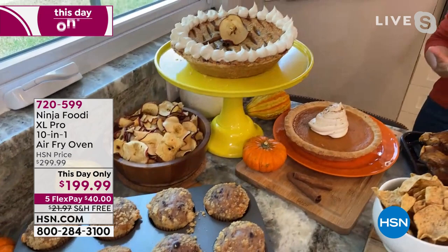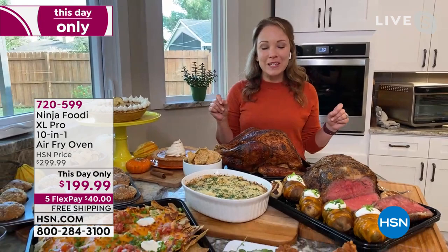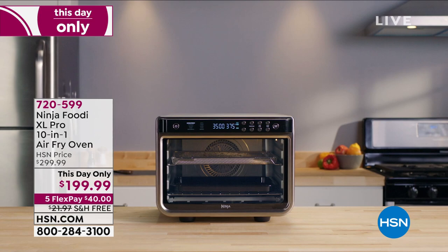All of your holiday baking, thinking of making your pies, your Christmas cookies, your brownies, all of your desserts for the holidays. We always say we wish you had an extra oven during the holiday season, especially if you love making cookies. This can be that extra oven that you'll love for the holidays, but then you're going to switch over to healthy eating in the new year. It's just so wonderful to have on your countertop.